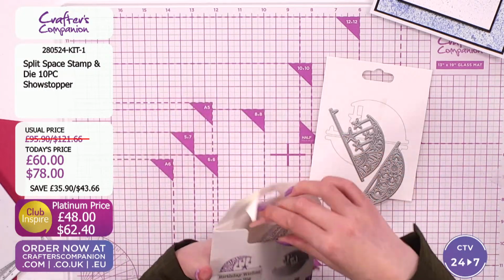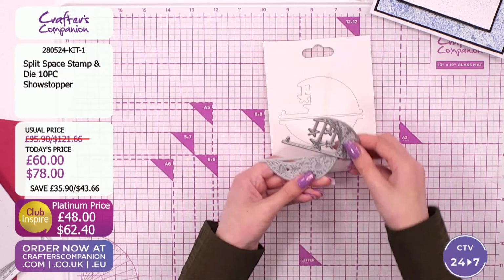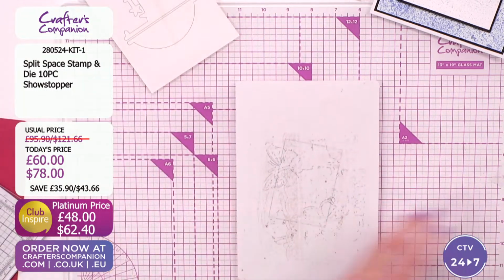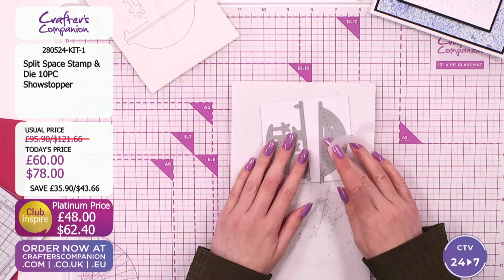So we're going to take our die. Like I say, you've got your 2 separate halves of your die, and here we're using the Dream Big. So you've got your bottom half of your moon, and you've got your top half of the moon. And we're going to take some of our cardstock. Let's bring in some of our white multi-purpose card, and we're just going to cut 2 halves at a time from our multi-purpose card. Just enough cardstock.